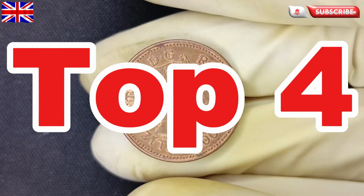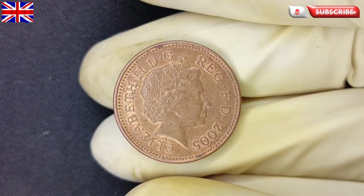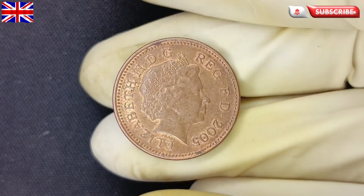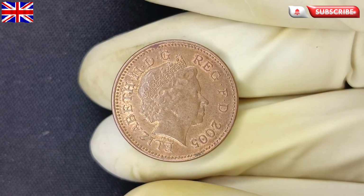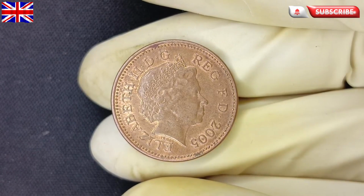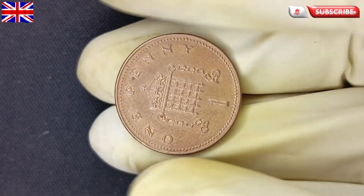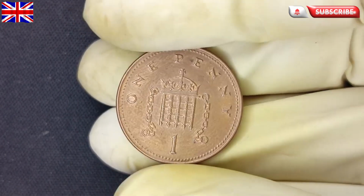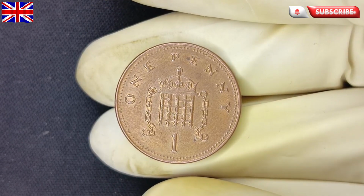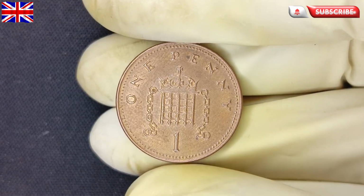Top 4. The United Kingdom's Elizabeth II one penny of 2005. At first glance, it is just another modest copper-plated steel coin, often overlooked in the daily shuffle of commerce. Yet hidden beneath its simple design lies a world of history, craftsmanship, and breathtaking value that today commands the attention of collectors and historians alike. Welcome to HD Ultra Rare Coins, where today we dive deep into the mesmerizing story of a coin that has journeyed from pockets and purses to a jaw-dropping value of $19 million.